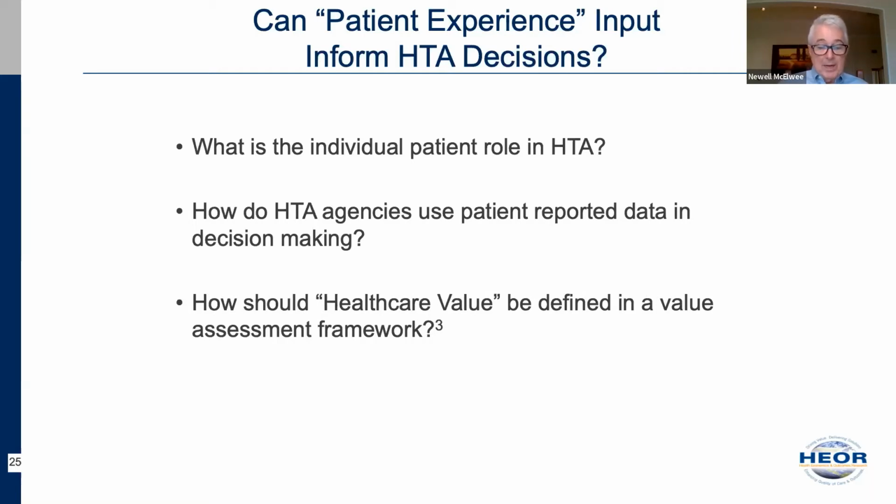So the final question here is, how should HTA agencies define value? This has been best defined, in my opinion, by Michael Porter from Harvard Business School in his New England Journal paper, where he defines it as value to patients. And I'll quote one thing from the paper. It says, high value for patients must become the overarching goal. So I think this calls for better patient experience data to be used in this assessment. So in conclusion, for this slide, we have increasing and substantial evidence that understanding patient experience can benefit HTA decisions and help inform adoption diffusion decisions.